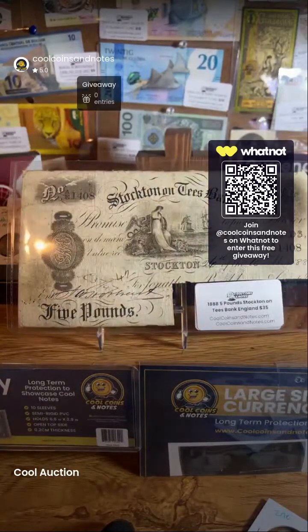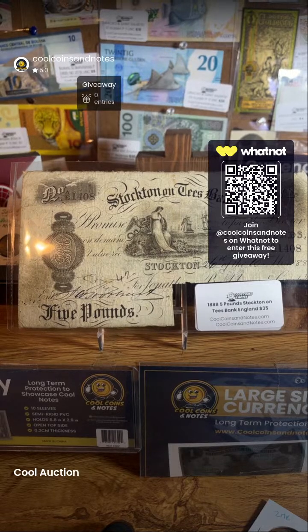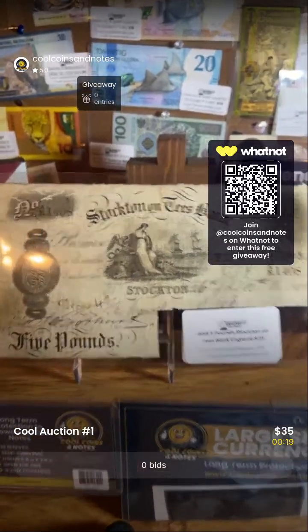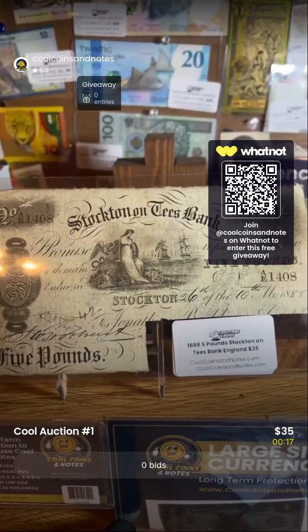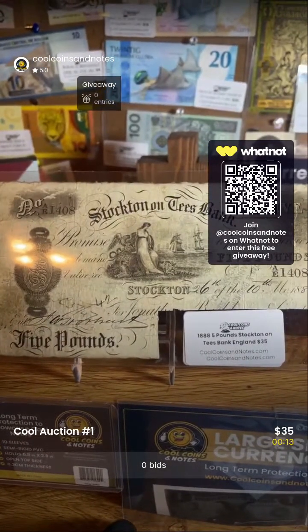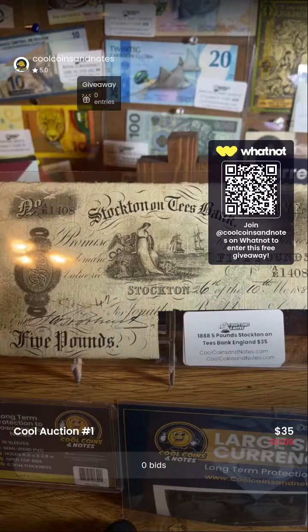Let's see, I'm not good at math like y'all. 2018 minus 1885, yeah, that thing's like 150 years old, something like that. There's some math whiz in the chat, let's pipe it in there. We've got a beautiful 5 pounds England, Stockton Tees Bank. That's a cancellation cut on the bottom. Not uncommon on these. Common.